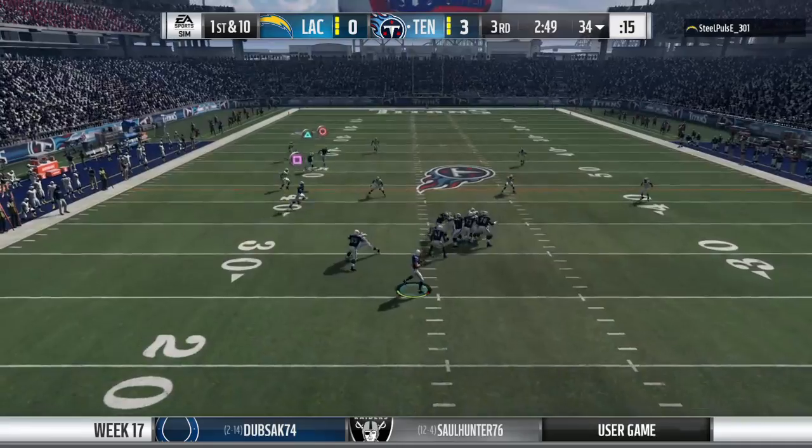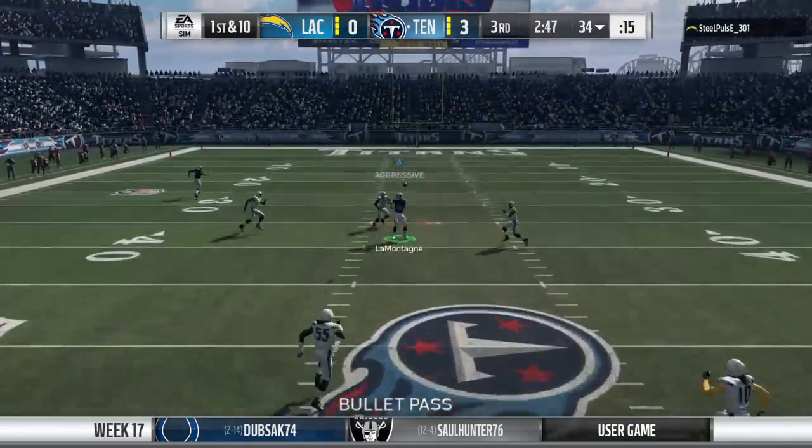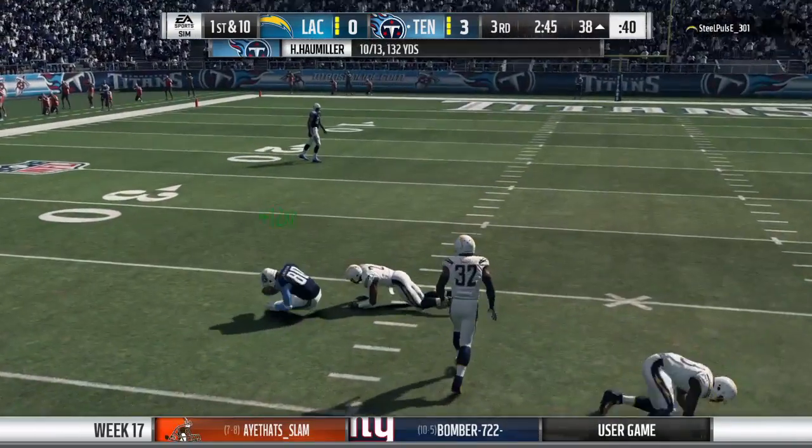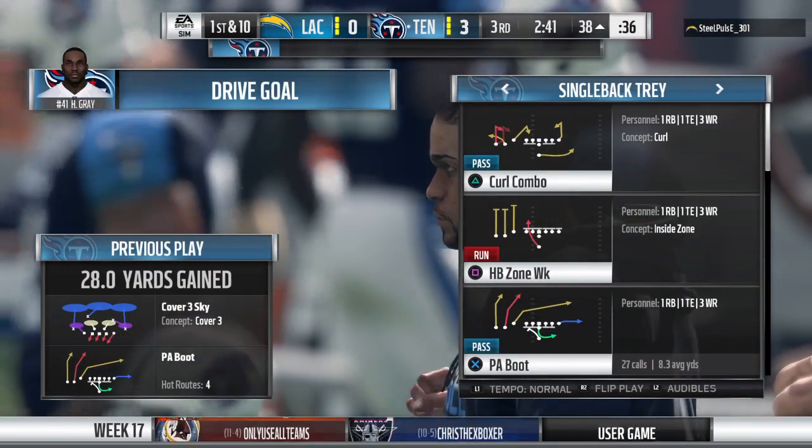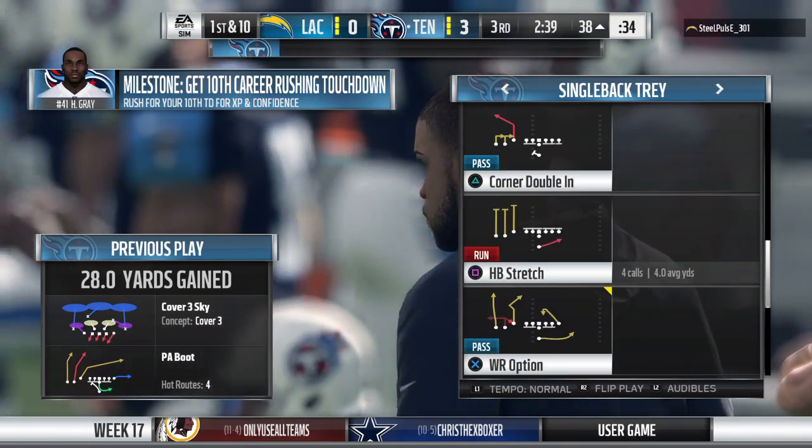They'll come out throwing here on 1st down. He's going to fire one deep. Well, this is taken in. It's complete. And he's taken down, but not before he gets this into enemy territory across the 40.